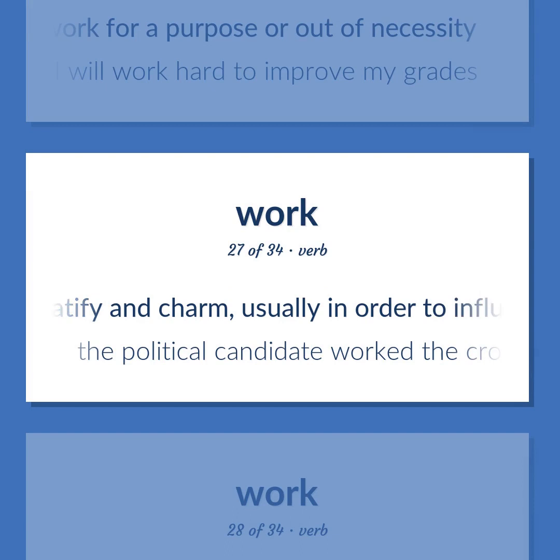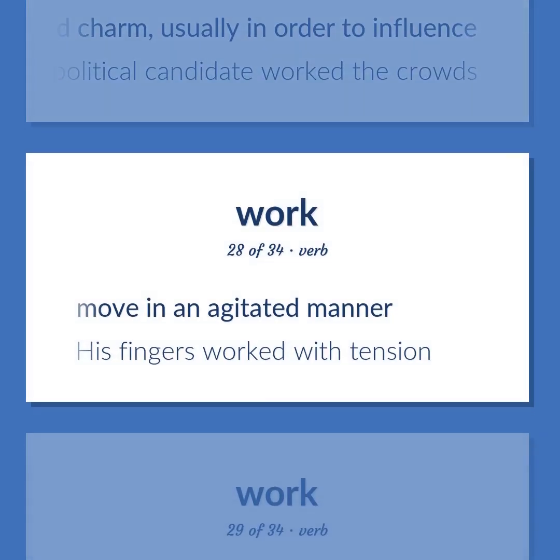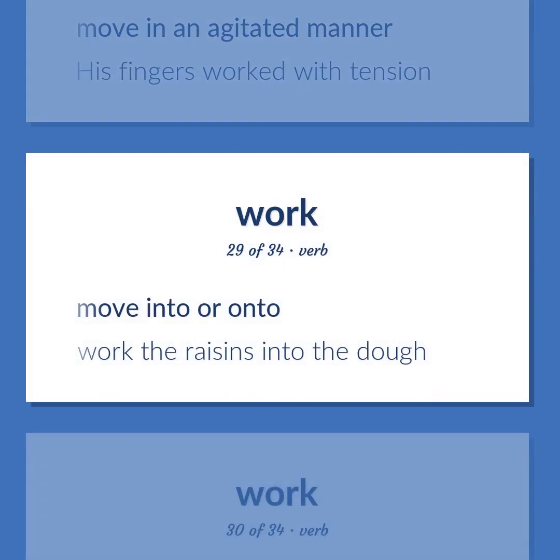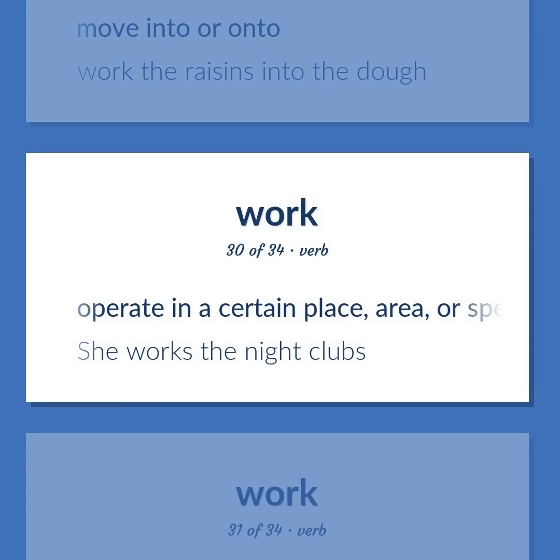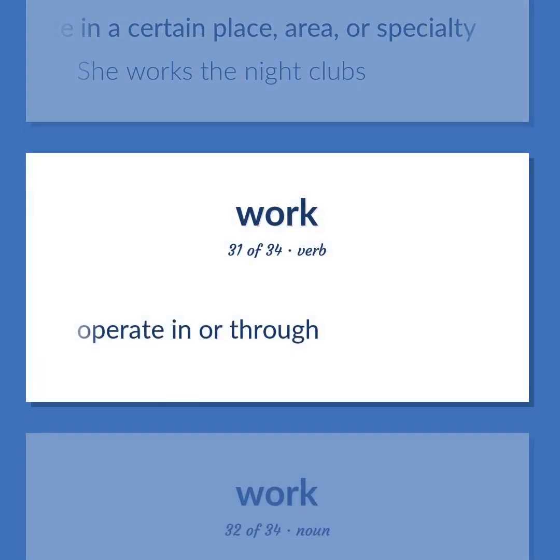Gratify and charm, usually in order to influence. The political candidate worked the crowds. Move in an agitated manner. His fingers worked with tension. Move into or onto. Work the raisins into the dough. Operate in a certain place, area, or specialty. She works the nightclubs. Operate in or through.